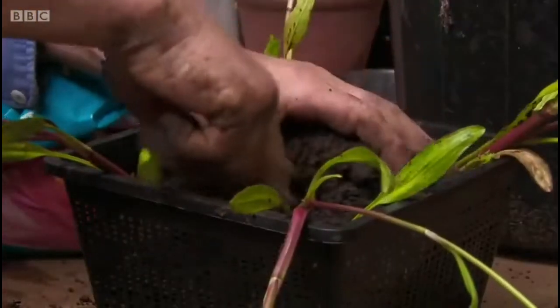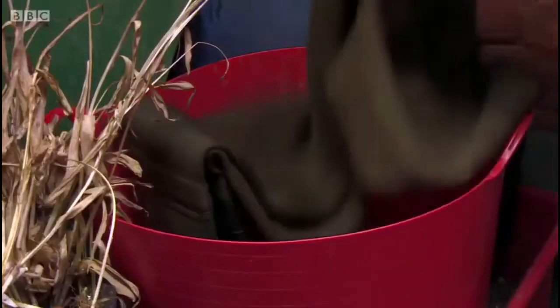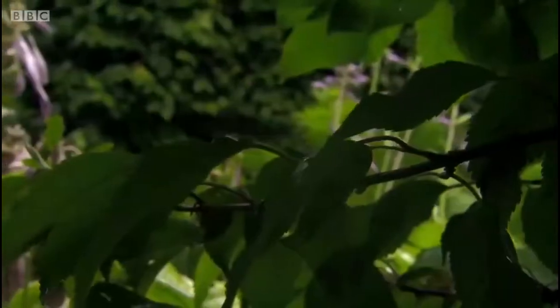Right, this needs soaking outside and planting outside. There is a theme here, I'm going to get wet. I'm wet already. I'm going in a pond. I might as well do it. Hello.